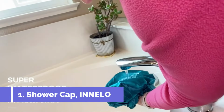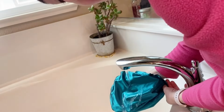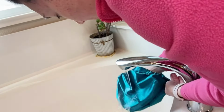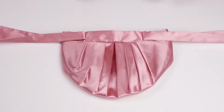All right, so I'm gonna show you how completely waterproof this is. So as you can see, the water is just running right off. It's not soaking into it at all. So you can take it anywhere with you. It's portable, you can sleep in it, you can reuse it. It's a really pretty color. Go out and get one, guys.